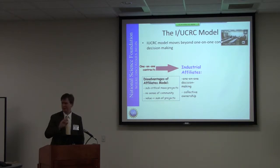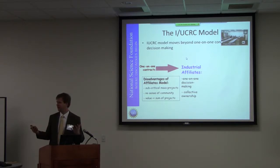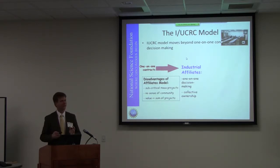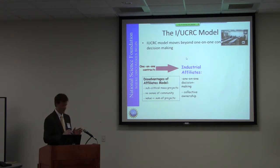So what you also may be familiar with is moving a little beyond that, and that is an industrial affiliates model, as is indicated here. And typically, within an organization or a center which has an industrial affiliates model, you have collective ownership of some sort. But there usually is one-on-one decision making. For example, every company has their specific project, and yes, they're willing to share what is going on in that project amongst the group. But it basically is that one project.